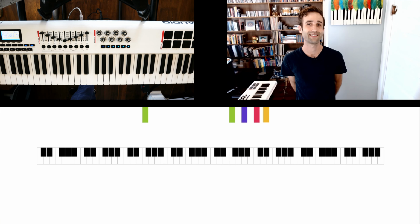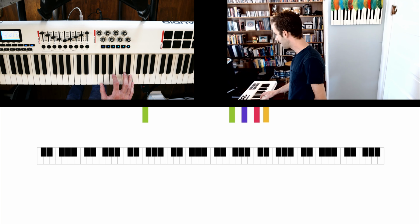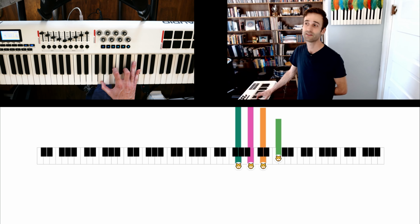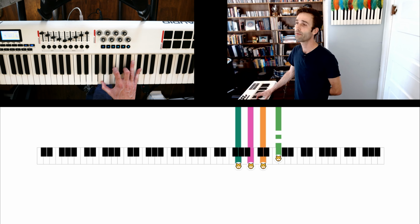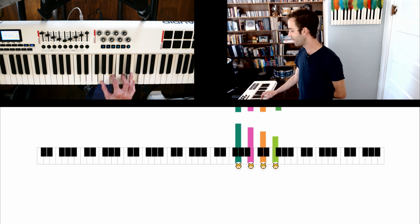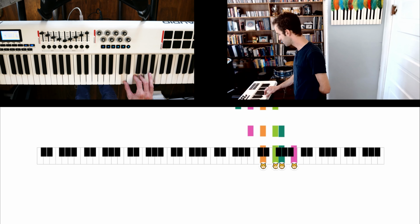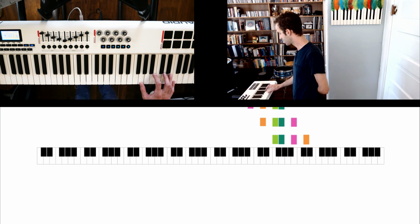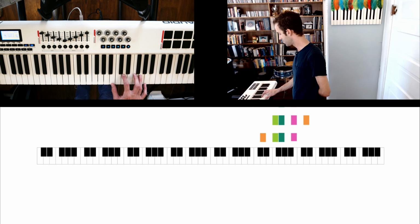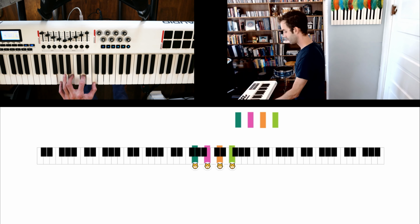Okay, and last but not least, let's take a look at G7 today. So if a G7 or a G major 7 usually has this F sharp, this is a case where we're actually taking the sharp T and making it a natural T. There we are. Let's try that with our right hand inversions. Left hand inversions.